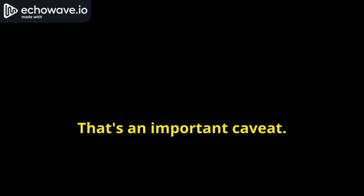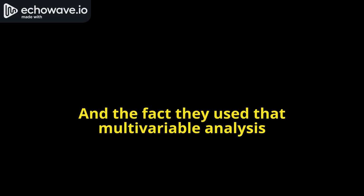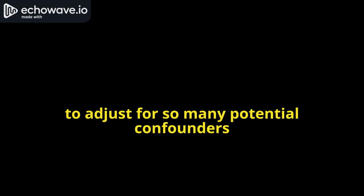That's an important caveat. But despite those limitations, the study had real strengths too, didn't it? Oh, absolutely. The huge sample size from many different hospitals, diverse patient population, that's a major strength. And the fact they used that multivariable analysis to adjust for so many potential confounders really adds weight to the findings. Okay, so as we sort of wrap up this deep dive, what's the absolute key message? What should critical care doctors really take away from this research for their practice?